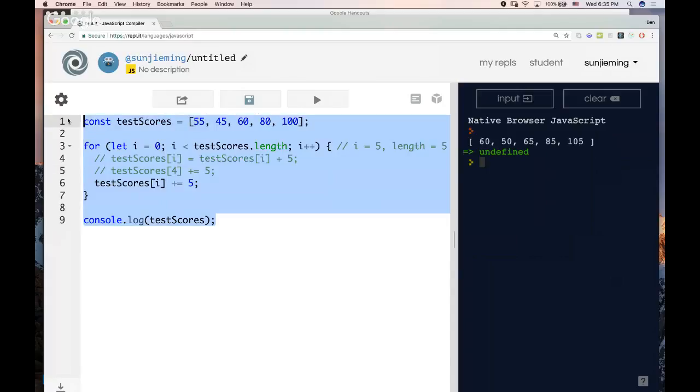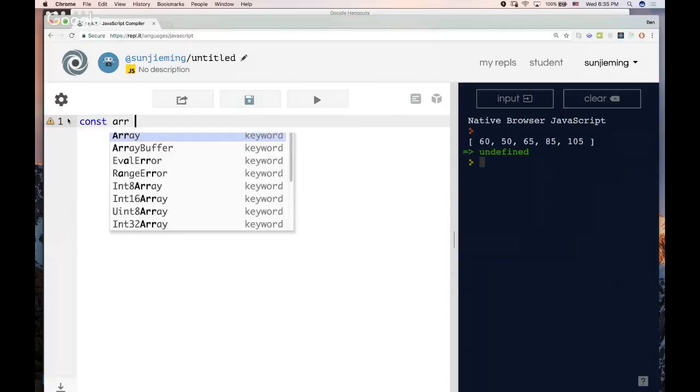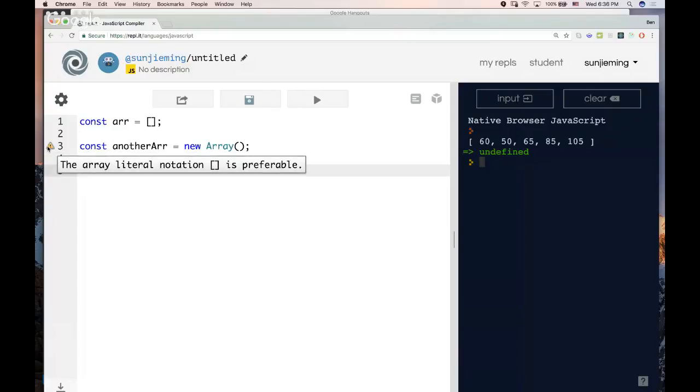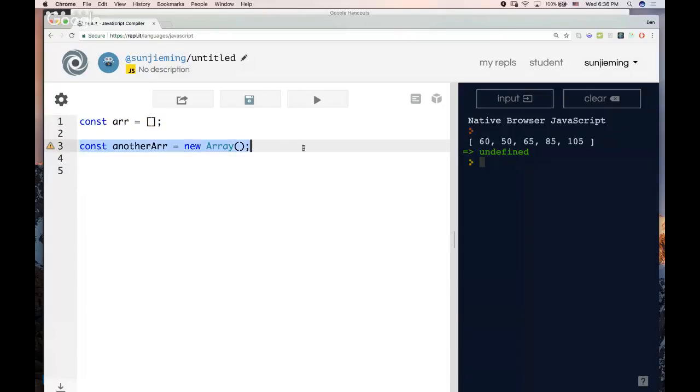So there's a const array, and you define it like this. This is how you should create your arrays. This is considered best practice by the vast majority of companies. You can also do something like that, but even here the linter is telling me the array literal notation is preferable. So this is how you should do it. If someone tells you to create a new JavaScript array like this, don't do it that way. This is just shorthand. This is considered the better way to do it. There are some slight differences with the way the prototypes are set up, but that's a little beyond what we're talking about today. Just write your arrays like this.